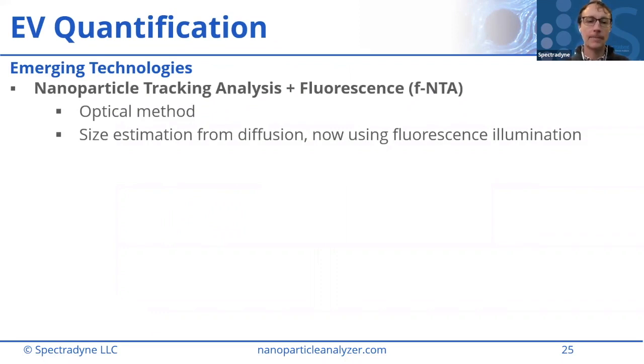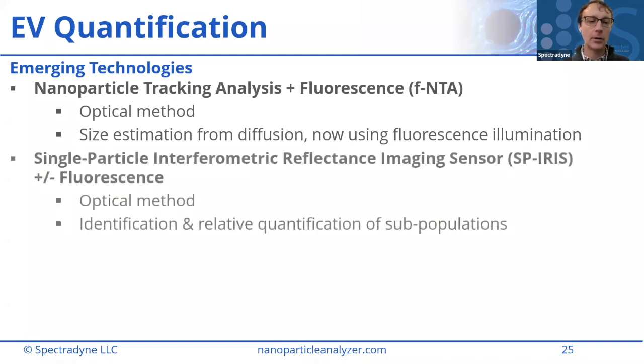This is just nanoparticle tracking analysis with a fluorescence measurement of the particles. So same optical method, and the size estimation still comes from diffusion, except we're using a fluorescence illumination instead. I'll also briefly discuss one of the coolest technologies I think that's out there, which is single particle interferometric reflectance imaging sensor, SP-IRIS, with and without fluorescence. This is, again, another optical method, although very different. It's not using diffusion. And it allows the identification and relative quantification of subpopulations in a sample, which is cool.